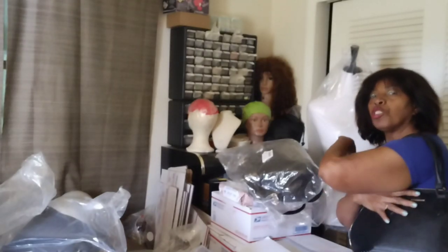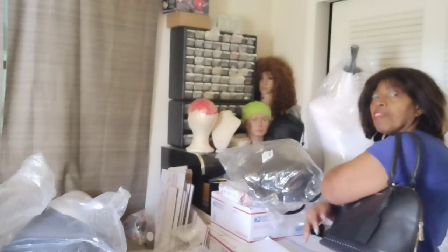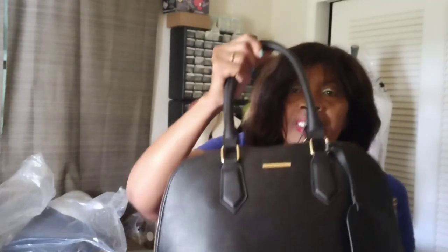Even though the straps are short, you still got pretty good room for the shoulder bag. You can carry it like this, or you can carry it like this, and so forth when you go into the store. And I think it's, like I said, really, really cute. I like the style of it. So let me show you the inside.